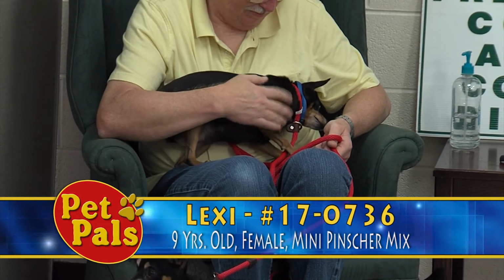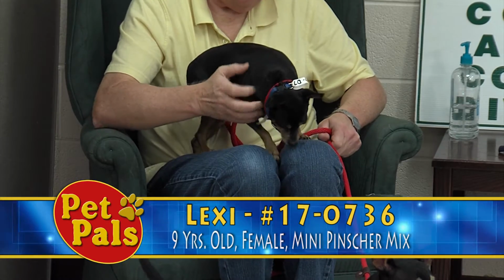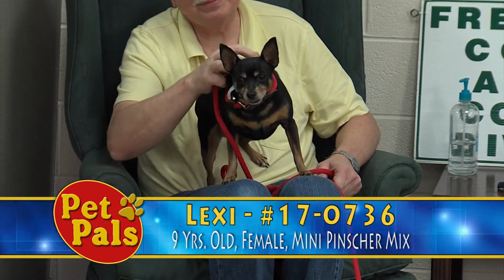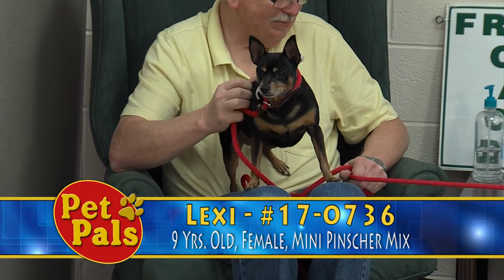So Lexi is about 11 pounds. She might do better at being about 8 pounds, and that would be done with discussion with your veterinarian, measuring her food, making sure that her blood work looks okay and there's nothing else creating that weight issue.